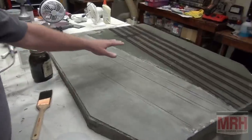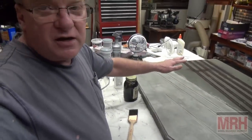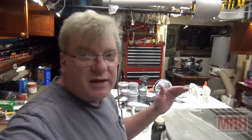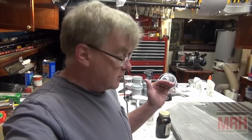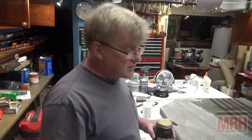And then we'll go to the other side and start ballasting and putting down dirt and finish the other side of this diorama so that it will be ready to shoot tomorrow, first afternoon sun. So, let's let this dry, and we'll continue on with the rest of the scenery on this diorama. So we're almost up to the final step in the process, and that is adding dirt.